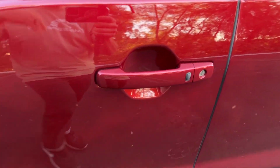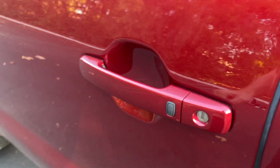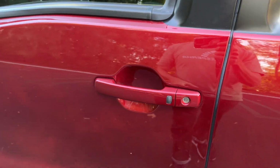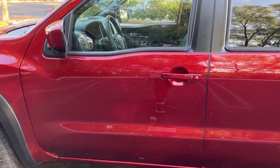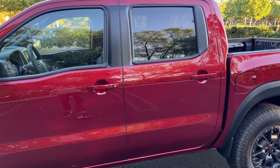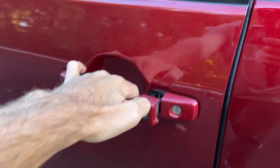On our way in, we'll see we have smart keyless entry on this Pro-4X model, so you can leave the key in your pocket, but you got to press this rubberized button right here to both lock and unlock the truck's doors. That means it's not the most sophisticated iteration of the technology, and it's only on the front doors, not the rear ones. So I have to call it partial convenience.